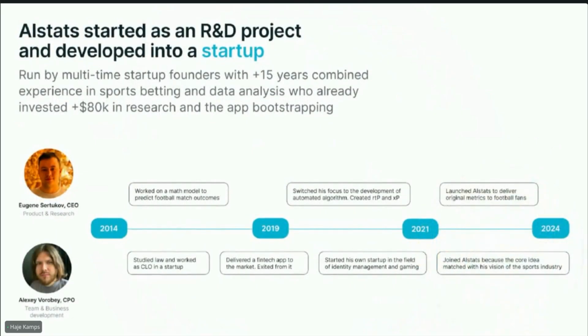Started as an R&D product and developed into a startup. Okay, so this is a timeline-based story of the founders, I think. Worked on a math model to predict football audiences, switched focus to development and automated algorithm, launched AI stats. Okay, great. So this is an unusual way to tell the story of how the product folks or the founders met each other. But it's interesting, right? It shows that they have an ongoing startup and sports experience. I think that's really cool. This is an elegant way of telling the story of the team.